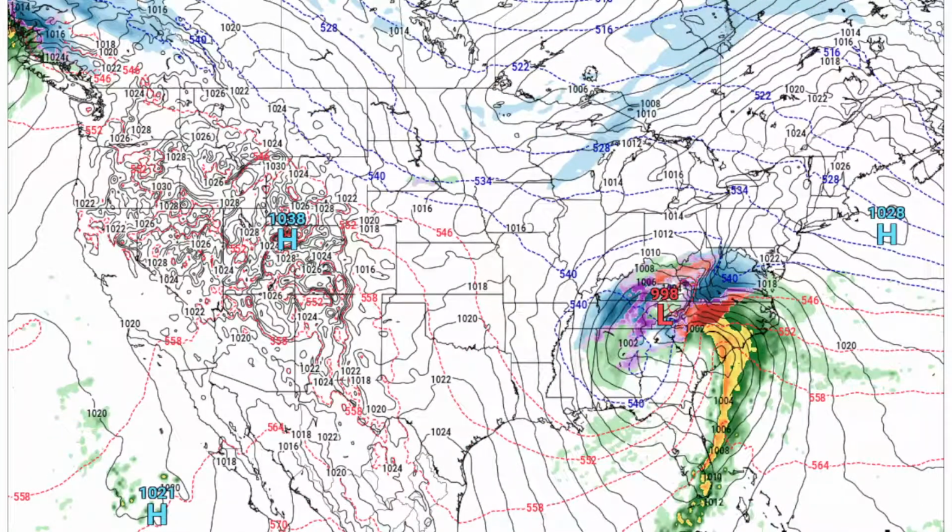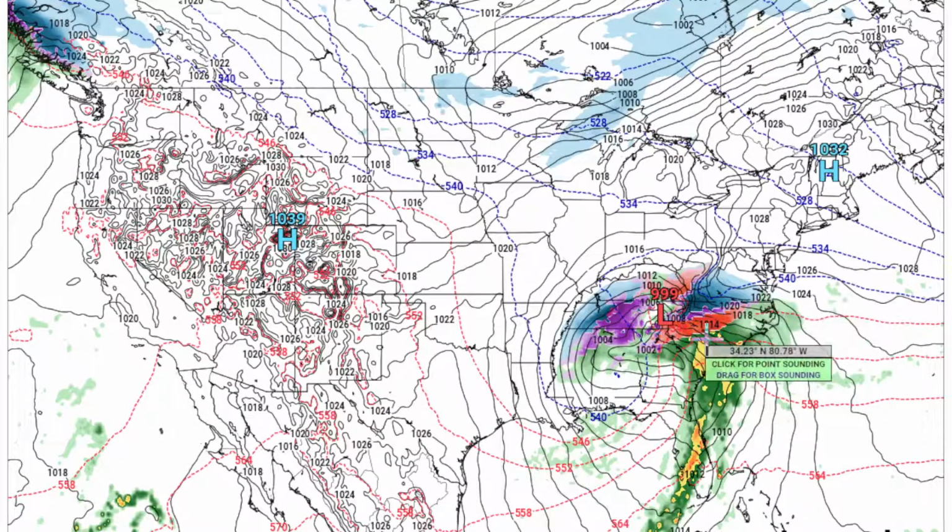And you can see that I really like the way the European model, I love the way it picks up that freezing rain right here. Some of these slivers of freezing rain, some of the models don't do a very good job of picking it up or showing the extent of the freezing rain.